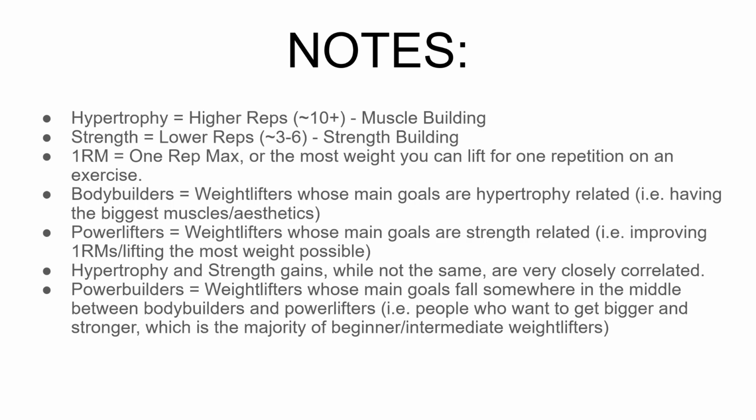Bodybuilders are weightlifters whose main goals are hypertrophy related, which means having the biggest muscles or most aesthetic body. Powerlifters are weightlifters whose main goals are strength related, which is improving 1 rep maxes or lifting the most weight possible. I guess you can throw in strongmen in there, but they're kind of a separate thing from powerlifters.